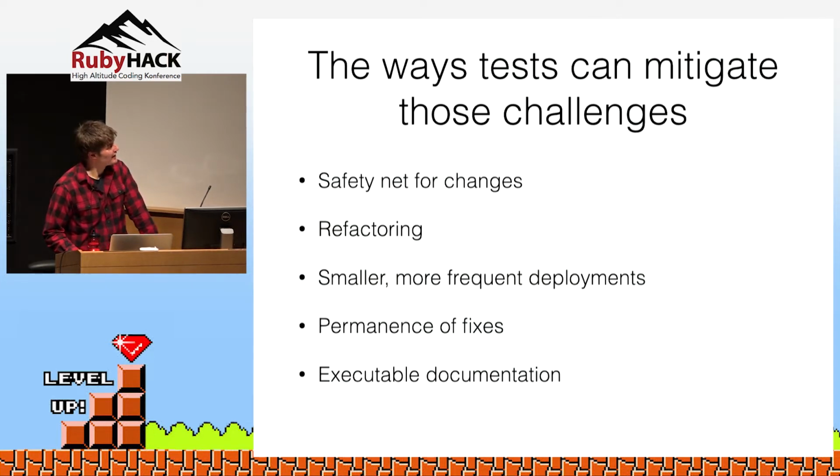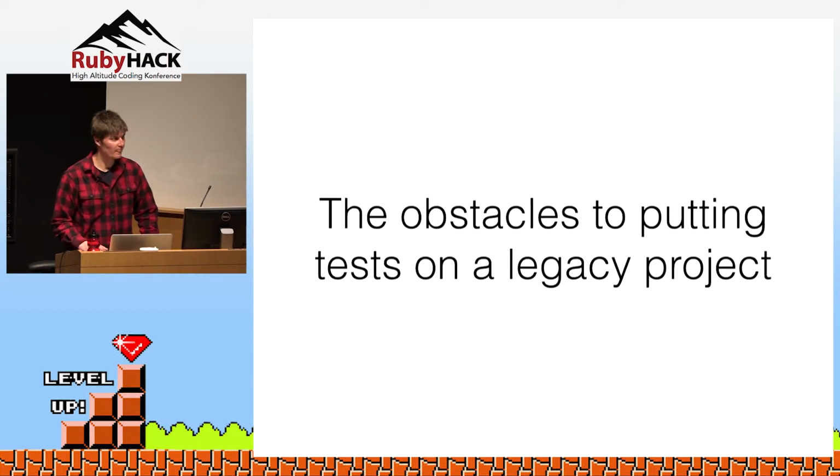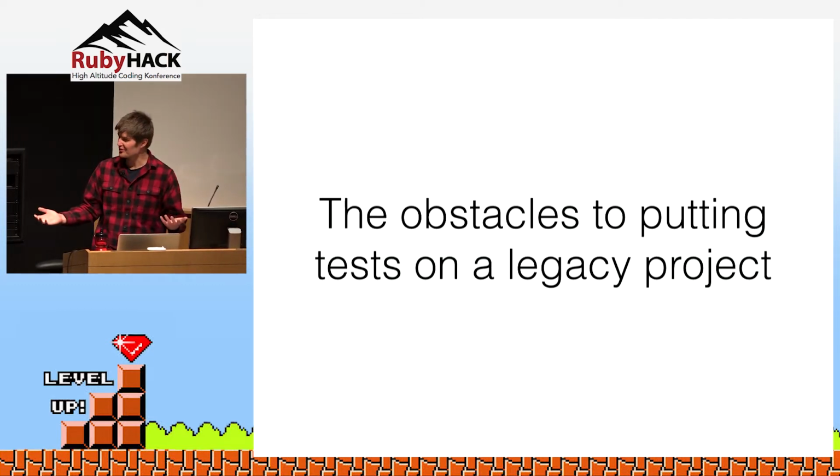And again, at the risk of stating the obvious, if you have test coverage, your fixes can be more permanent. You don't have the game of whack-a-mole where you fix something and then you add a feature and you break the thing that you built a couple days earlier. But unfortunately, you can't just say, okay, team, we all agree we need tests. Let's just start writing tests. Why not? Can anybody tell me why you can't just do that?